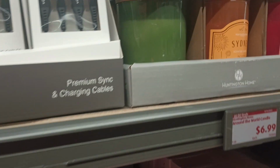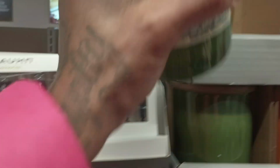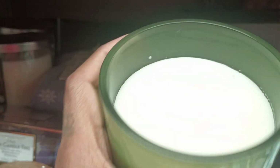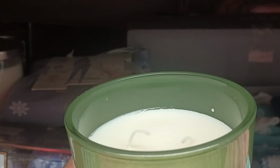We're going to go on down, y'all, to these up here. And we'll start right here. Now, y'all, they had a theme on them. This is around the world candles. Y'all see it's around the world candles. This one right here is Paris. So, y'all want to see what Paris smell like. Let's see if they got the notes on the back. Nope, ain't no notes on it. So I'm going to tell you what my nose picking up. This right here is two-wick, y'all. And it's about a good, ooh, Lord, 80% pour.